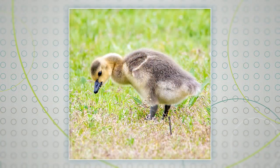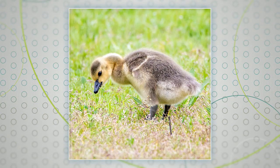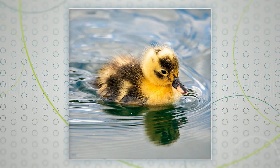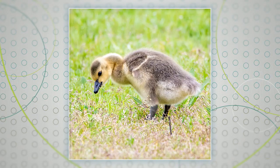and we also have a picture of a little baby gosling, so baby goose. Those are precocial, and what that means is they pop out of their shells, they dry themselves off, and then they run along after mom and dad. They can do it all right from the get-go. That's amazing. They're super cute, super fluffy, ready to go.